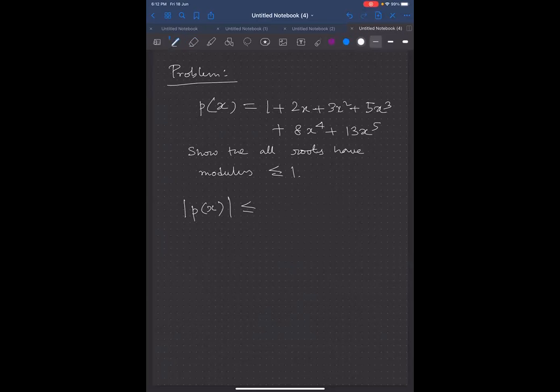So I did it the other way around: greater than or equal to 13 times mod z to the power 5 plus 3 times mod z square, because that term is positive. Then I took all the other terms as negative: mod z square minus, and all the terms negative, plus.